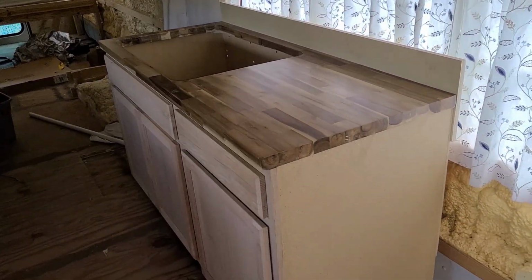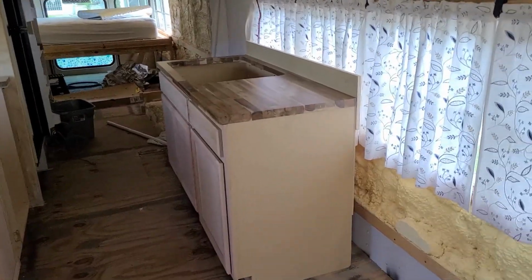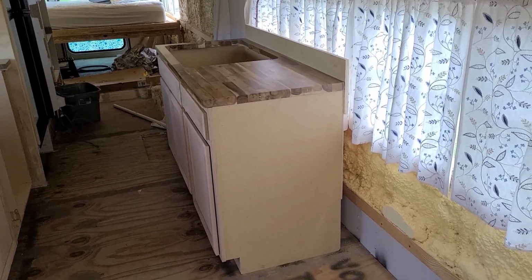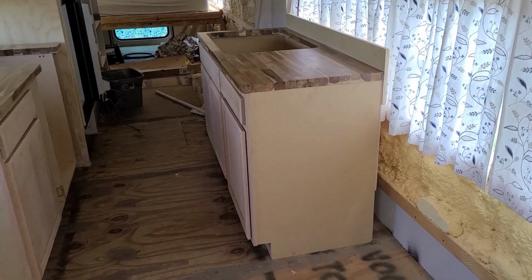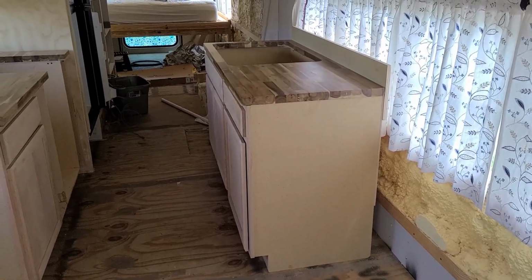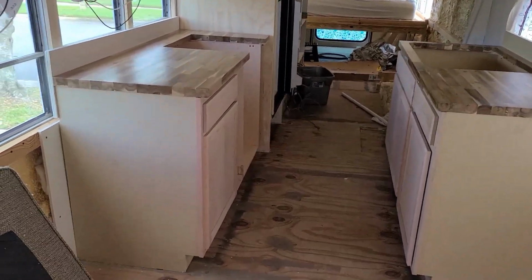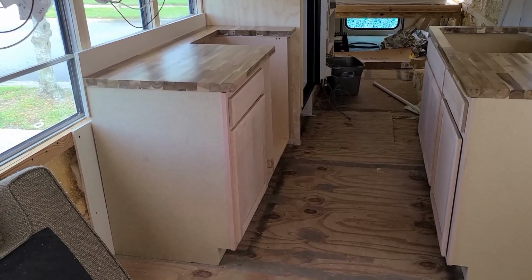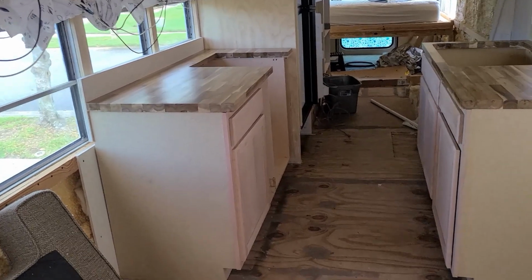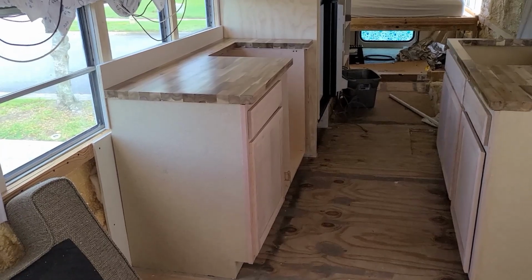Now that we can actually hear, I'm gonna zoom back as much as I can. This is the sink. That's where we're gonna put the sink. Those cabinets are pretty much in the place that they're gonna be, within an inch or two. I have not hard mounted the cabinets in yet. We still have work to do, plumbing to do for the sink side. This is where the stove's gonna go. That is where it's gonna be, only because we've test run the black iron pipe down, so we have a hole through the bottom of the bus. That's exactly where it's going to be.